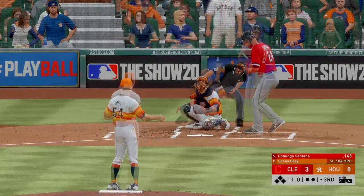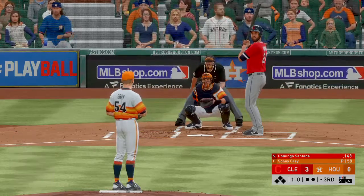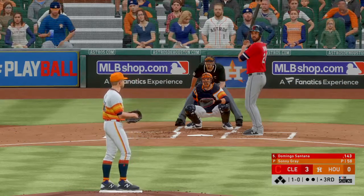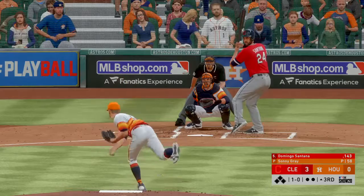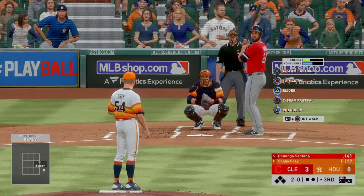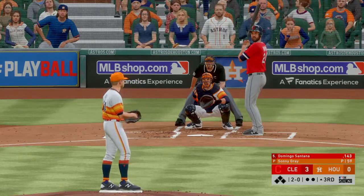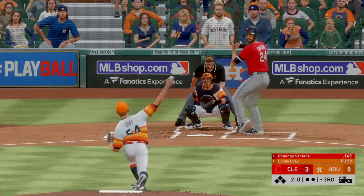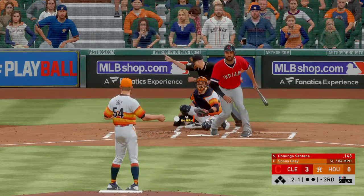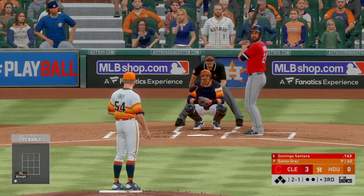As he'll watch a slider that runs out of the strike zone away for ball 1. He drew a base on balls his first time up. Santana in front, 2 balls and no strikes. It's one thing to get hit around, but it's far worse when you're getting yourself into trouble by not throwing strikes. Every pitcher's been there, but it doesn't make it any less frustrating or unacceptable. 2 balls and a strike to count.